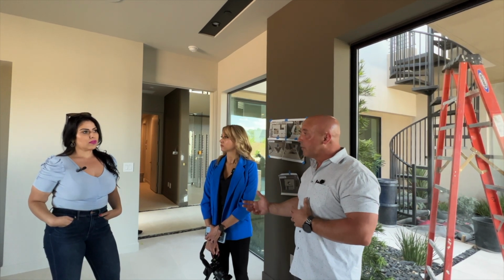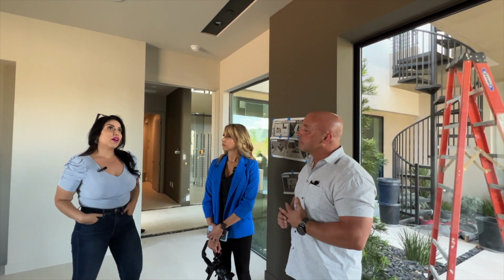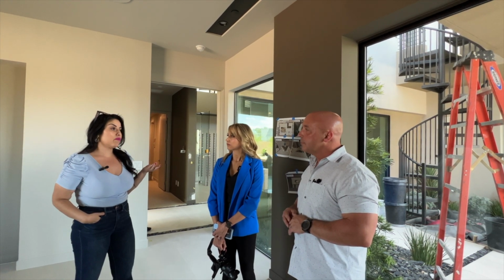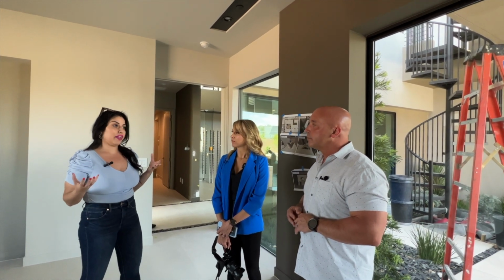Are you still seeing a lot of out of state, or are you seeing a lot of locals? We actually have only one out-of-state person so far. The other ones are transplants of Summerlin who do want more space and to have more of a semi-custom to fully custom home site built for them on the half-acre home site.